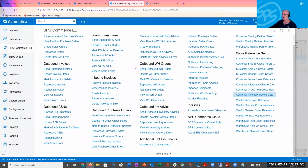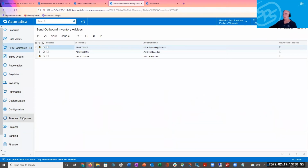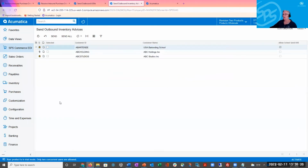So once you've got all of your inventory advice data set up, when you want to send it out, you would go in here, and if you want to send it manually, you would select, let's say, a bartender, and click on send. But again, you notice that we have the scheduler button, so you can schedule this to go out every 15 minutes, once a day, once a week, however often you want, based on the criteria you can set. So it went ahead and sent that out for us.